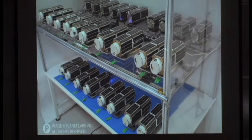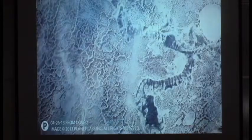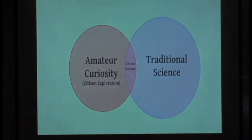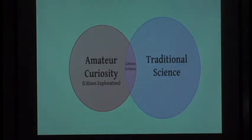This is 27 satellites that they've built. Not only did they build them, they launched them. And they're returning images of the Earth. This is happening, and it's happening from everyday people. You can build these things in your garage. The technology that's going to revolutionize the way exploration is done in the future is upon us, and it's going to look a lot different in the future.